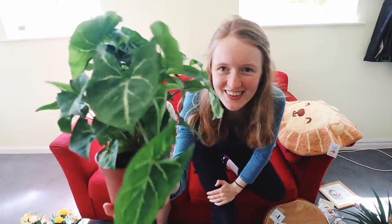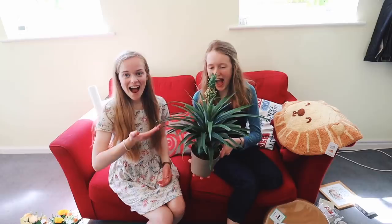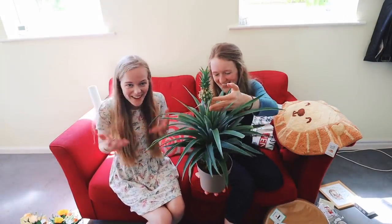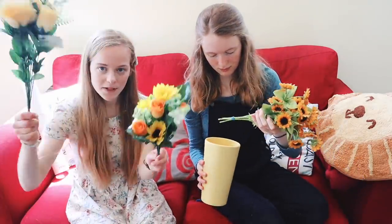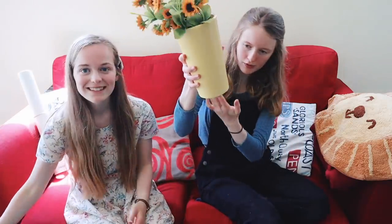Plant number one. It's actually a real plant as well, can you see? These are all from a hutch in Exeter. It's like a little independent plant shop. This one is so cool, oh my gosh. It's a pineapple plant! Got quite a few fake flowers, so we've got these two bunches from Wilco's, and these from a charity shop with a pot, which is £2.50.